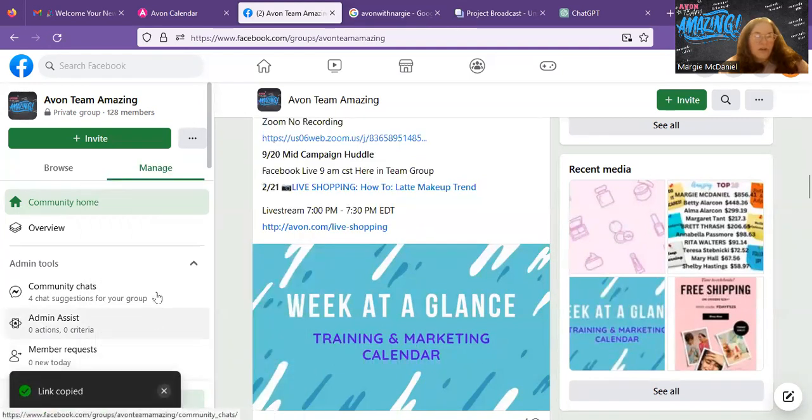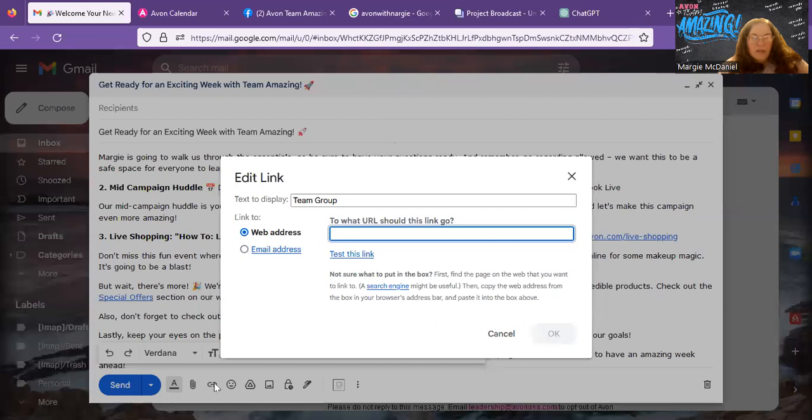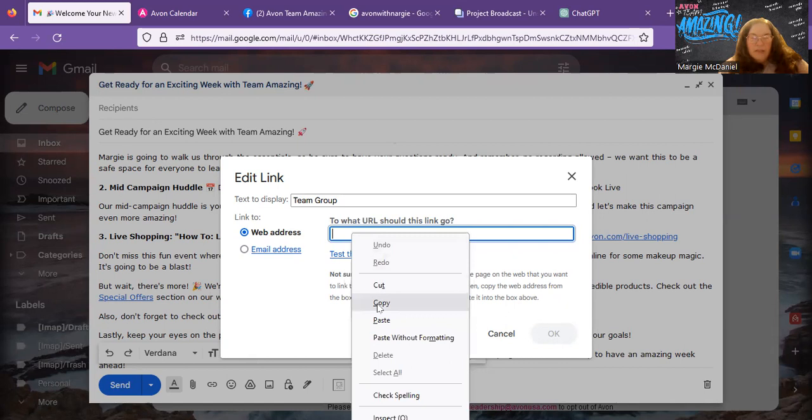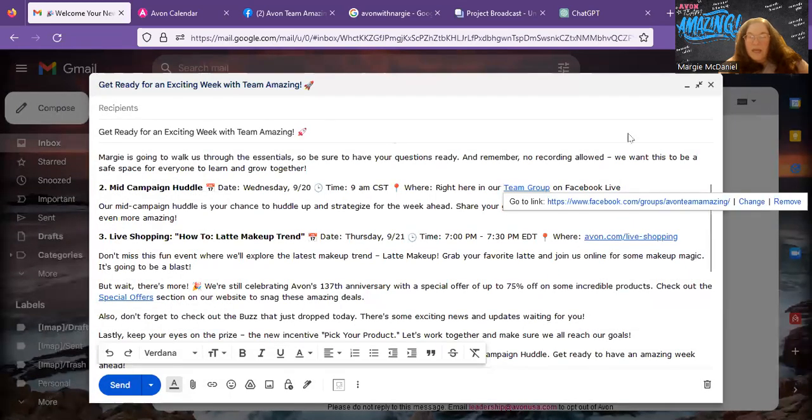Okay. So share. So I copied the link and I'll go back over here and then I will just highlight team group on Gmail. You just go down here to this little link and you insert, and then you will just right click and paste. So now they can go to our site and join if they want. So now that's clickable.